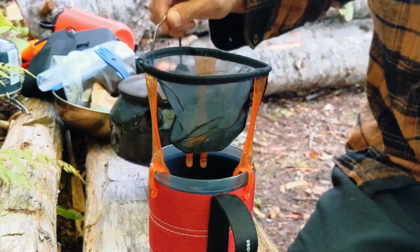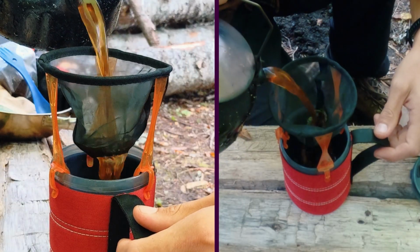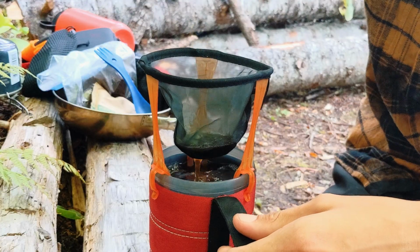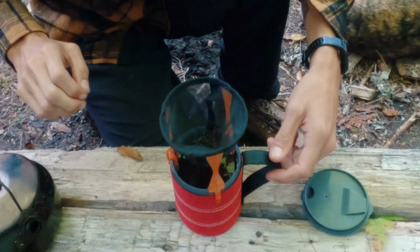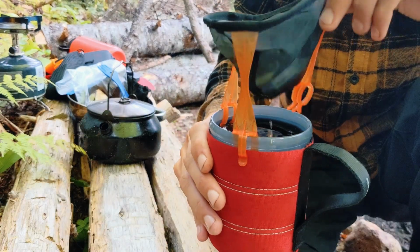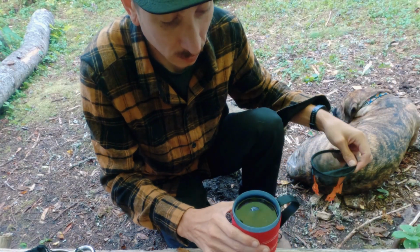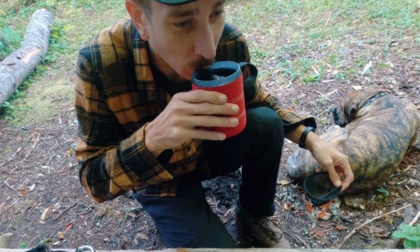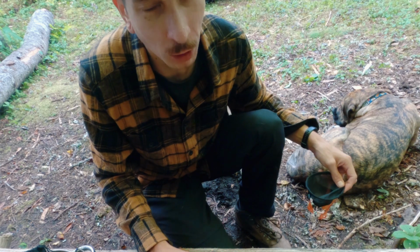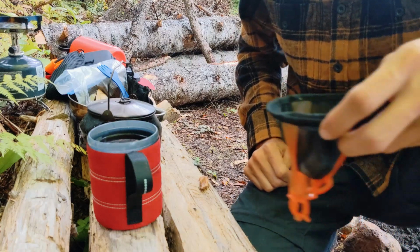I just threw the grinds straight into the pot and now pour that on into the cup, and this should filter out any of the grinds. Beauty. Check it out. Poured right through. No grinds in my cup. Cheers. Oh man. Oh man, that's so much better than instant espresso. Oh, totally worth it.